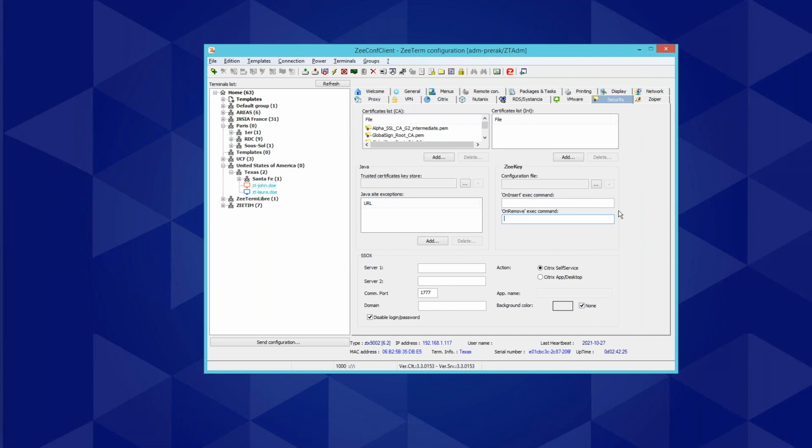Just a note on ZeeKey is that it works with our operating system, but it can also work if you're accessing from a Windows endpoint. So you are able to use ZeeKey independently of our endpoint solution.